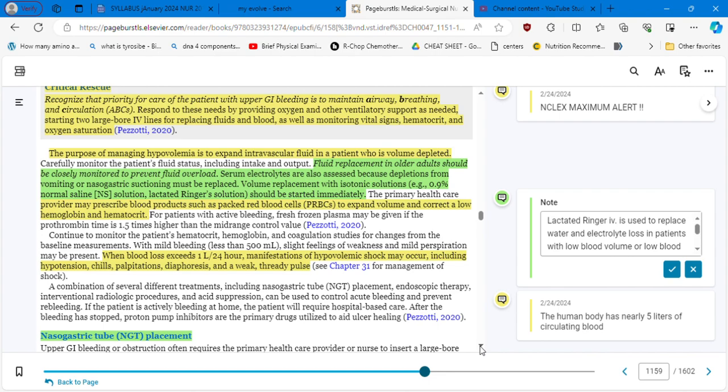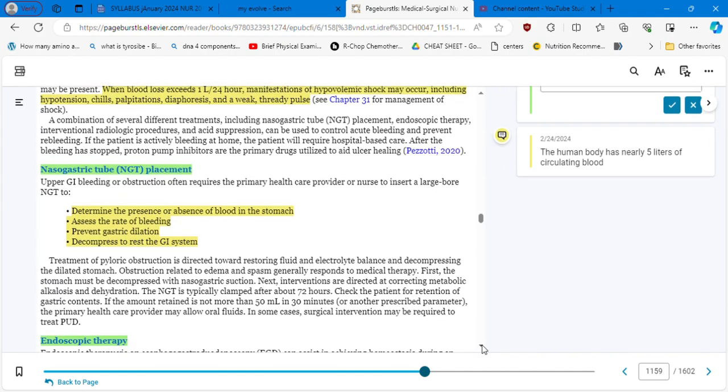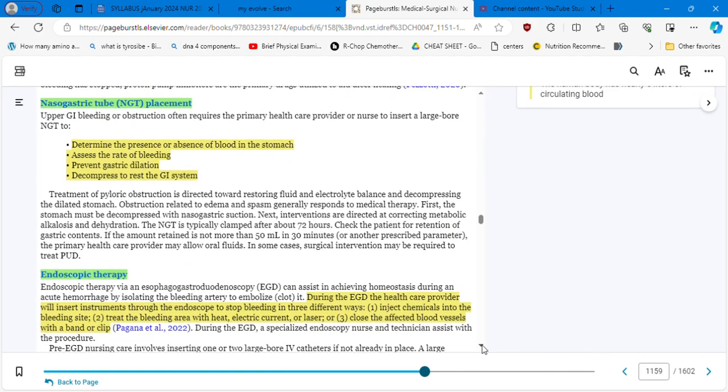Another important factor is that when blood loss exceeds 1 liter in 24 hours, manifestations of hypovolemic shock may occur, including hypotension, chills, palpitation, diaphoresis, and weak, thready pulse. So I need to remind you that the human body has nearly 4 liters of circulating blood. So losing 1 liter within 24 hours is a problem. It's a life-threatening situation.